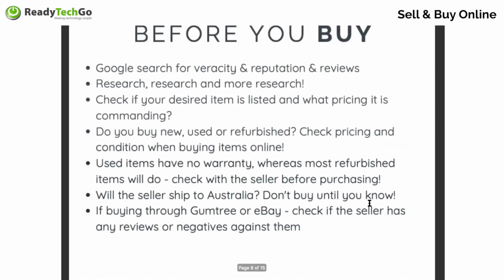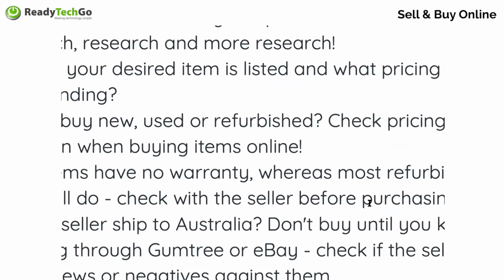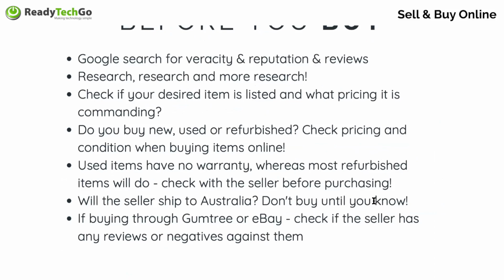So, as we looked at earlier, use a Google search to check out a website and research the site. Is it there? And are the items around it what you're looking for? Do you buy what you want new, used, or refurbished? So check the pricing and the conditions when you're buying online. Used items have no warranty, whereas refurbished items should have a warranty, generally 3 months.